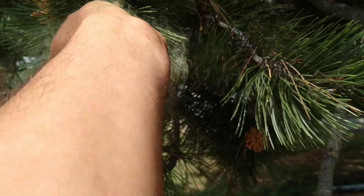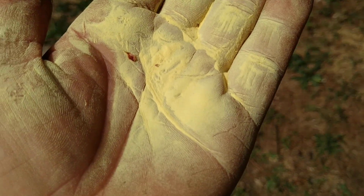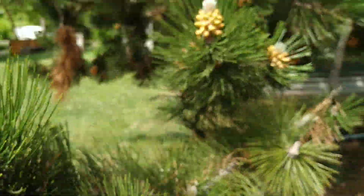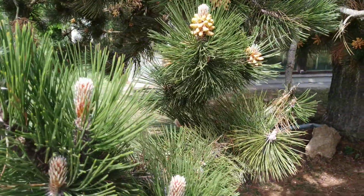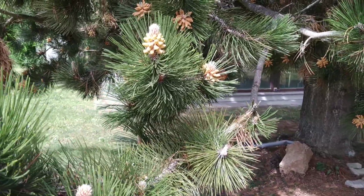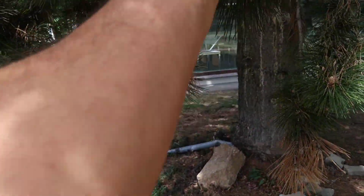So let's go to one where they are all open. Well, here we have the superfood. A yellow dust. I think that's how it's normally sold. Interesting. This is a very familiar taste.